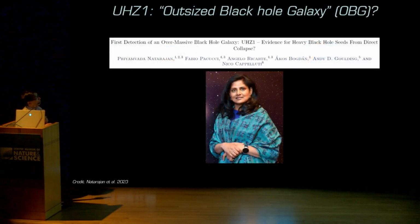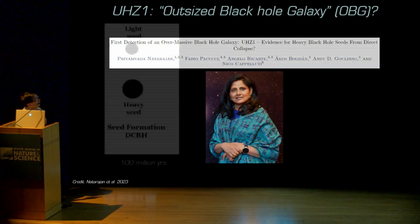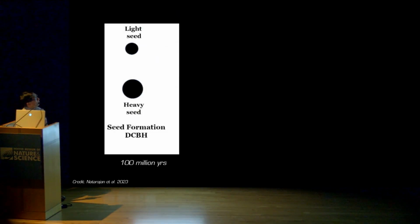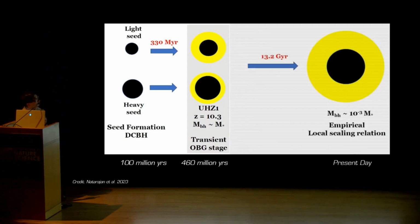Now, in addition to that paper, there's another paper. Neither of these papers has actually been officially published, but you can find them on preprint servers, and they're being peer-reviewed right now. This other paper is by Priyamvada Natarajan, who is a professor at Yale, and part of that same group. Again, they are looking at the same idea, either a heavy seed or a light seed, and this is what we observe of the galaxy with James Webb about 400 million years after the Big Bang, and eventually that galaxy will evolve to what it might look like today.